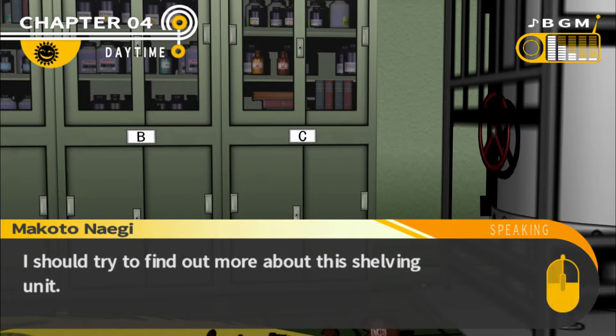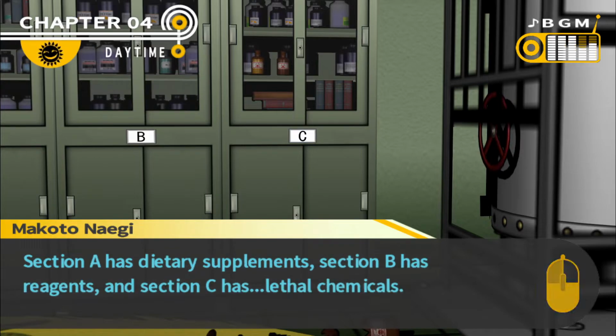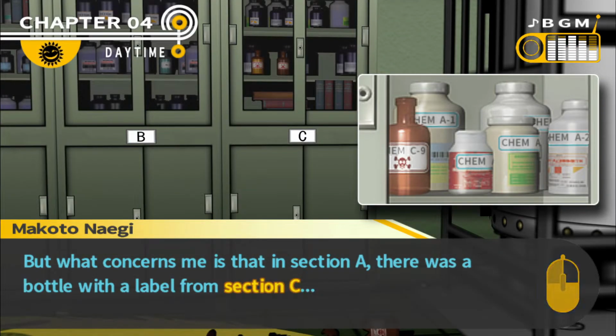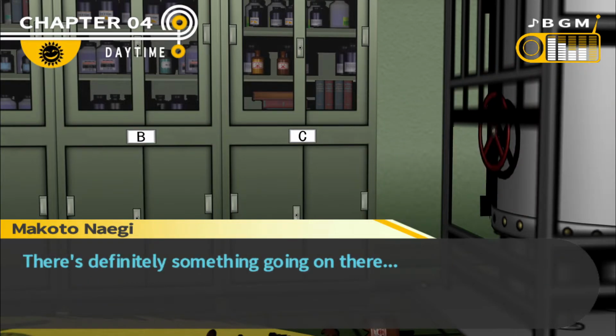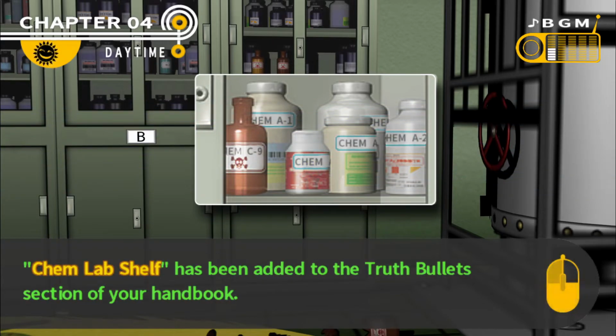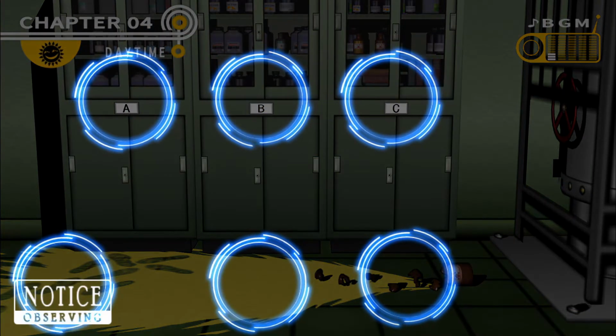I should try to find out more about this shelving unit. It looks like it's split into 3 sections. Section A is dietary supplements, Section B has reagents, and Section C has lethal chemicals. Sakura must have gotten the protein powder from Section A. But what concerns me is that in Section A, there was a bottle with a label from Section C. What was a bottle of poison from Section C doing in Section A? There's definitely something going on there. Chem Lab shelf added to the truth bullet section of the handbook. Is there anything else to investigate?